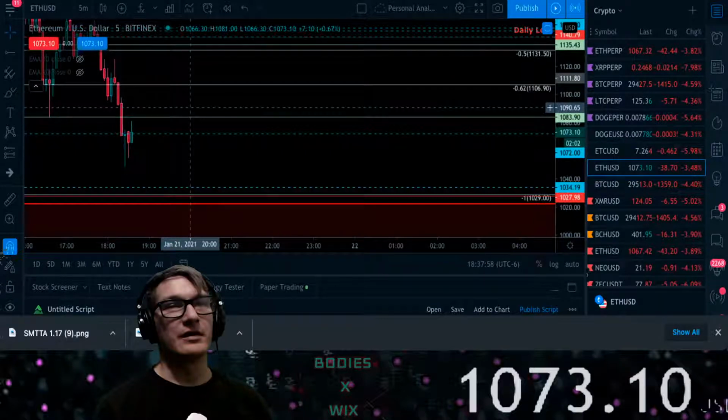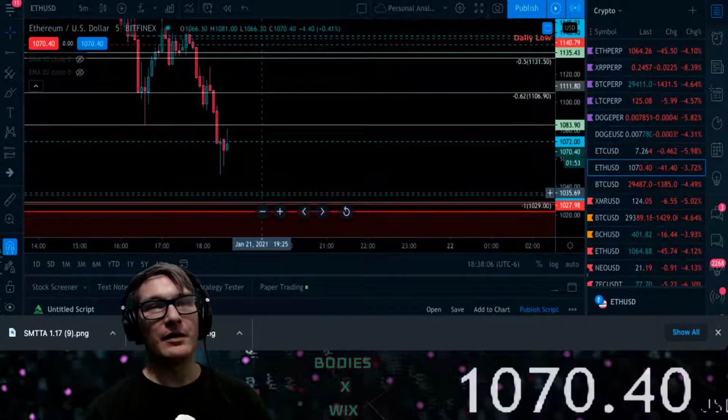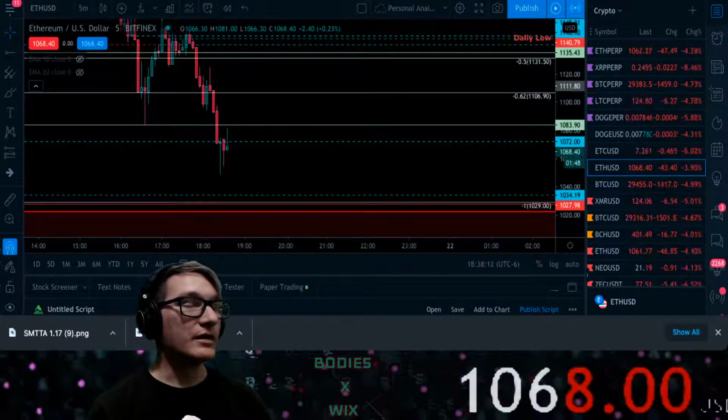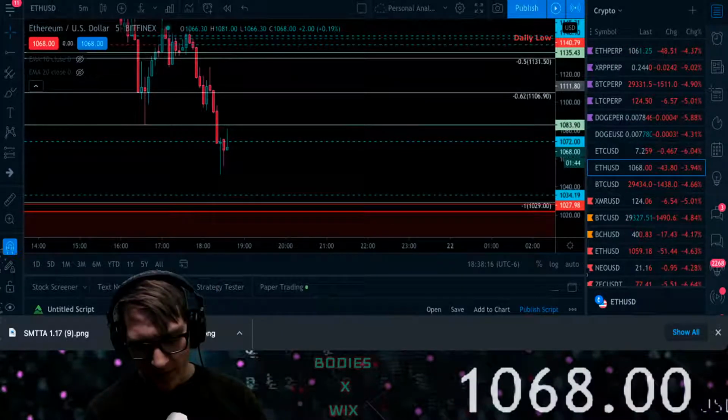So that's what I'm waiting on. I'm waiting for it to come all the way down into this area here and see if it is going to hit this area, which I think it will.